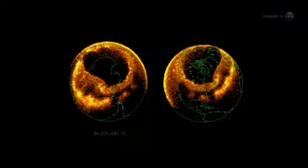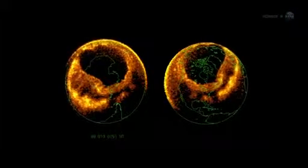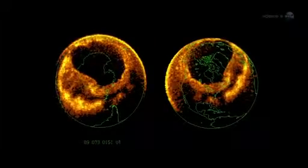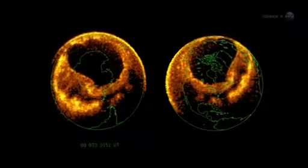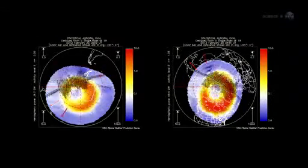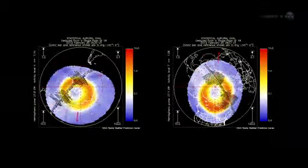Incoming particles are guided by Earth's magnetic field to a pair of donut-shaped regions called auroral ovals. There's one around the North Pole and one around the South. Sometimes when solar activity is high, the ovals expand and the space station orbits right through them.